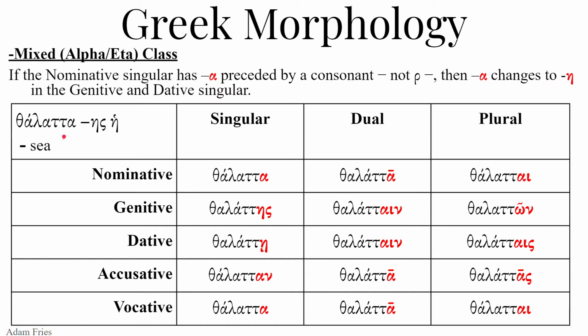Now, for instance, if you were reading Homer, this word would be pronounced thalasse. It'll have a double sigma and an eta instead of the double tau and alpha. So this mixed class is pretty much a merging of the Doric and the Ionic dialects, forming the Attic dialect.